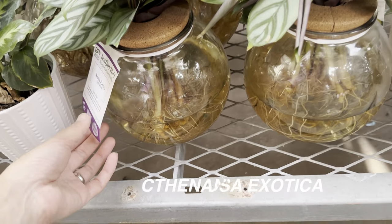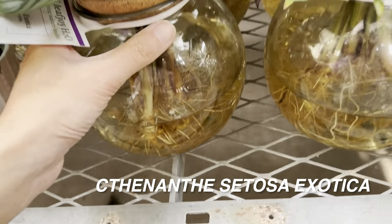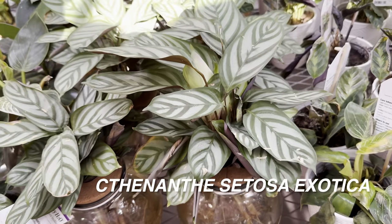Now, the large bowls like this one right over here, this Setosa Exotica Thinanthe, these bowls at Home Depot are selling for $29.98.